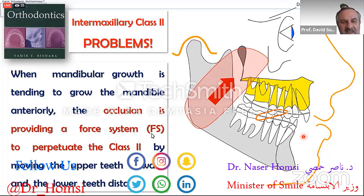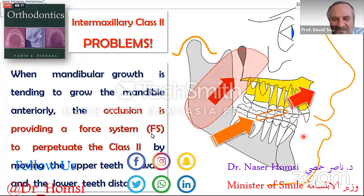And what was the problem? According to Samir Bisara, when the mandibular growth tends to grow the mandible anteriorly, the occlusion produced provides a force system to perpetuate the class 2. Why? Because the maxillary pushes in a reverse effect in the class 2 elastics and produces a posterior rotation of the mandible. This is a complete disaster when the patient is a dolichocephalic patient.